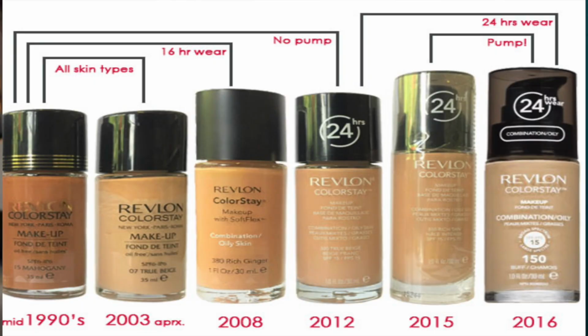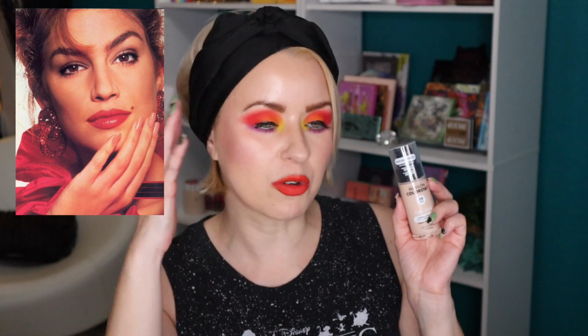This foundation has definitely evolved over the years. It was released in the early 1990s, and I still remember going to Walmart and seeing the big Cindy Crawford poster with her iconic little beauty mark right here above her lip, and modeling different lip colors, of course, with the foundation. I mean, just flawless, gorgeous, beautiful skin.